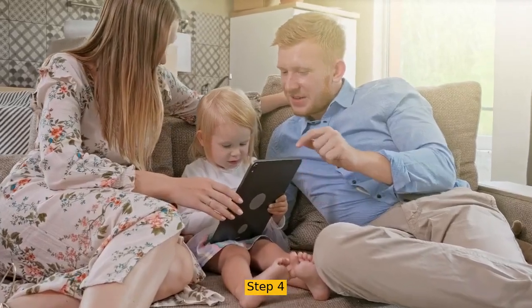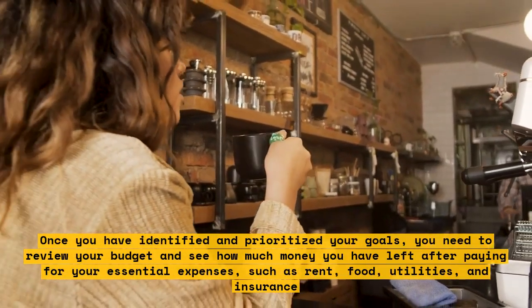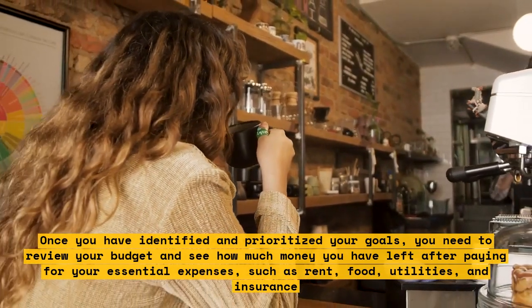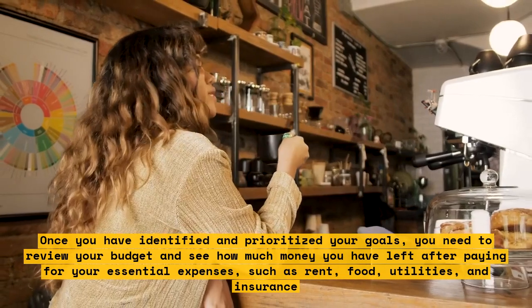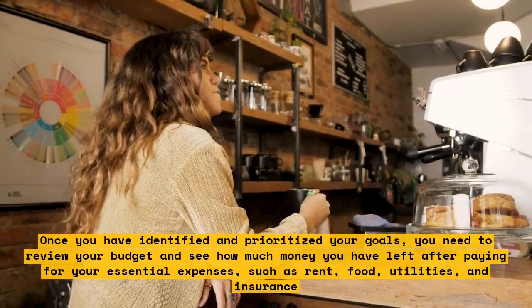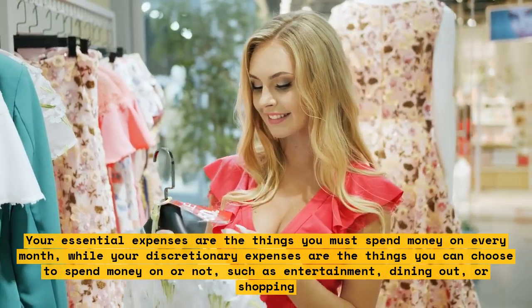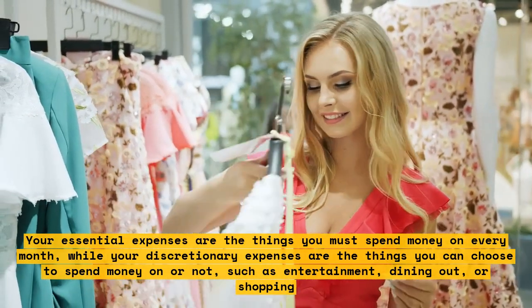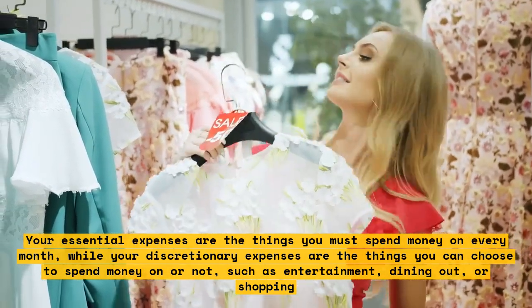Step 4. Review your budget. Once you have identified and prioritized your goals, you need to review your budget and see how much money you have left after paying for your essential expenses, such as rent, food, utilities, and insurance. Your essential expenses are the things you must spend money on every month, while your discretionary expenses are the things you can choose to spend money on or not, such as entertainment, dining out, or shopping.